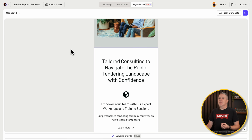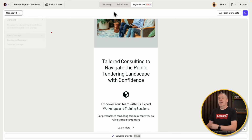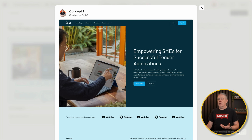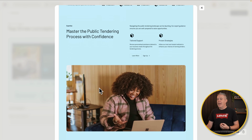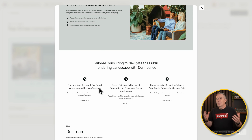The other cool thing about this is you can actually create multiple concepts. So we can say, there's concept 1. We can now create a new concept. We can duplicate this one. And then we can apply those and share them with the end user, with our client. And we can also take a look at the pitch concepts, which we can create with 3 different concepts. We can send this over. They can click and take a full preview, give their feedback on anything that you've set up inside there. You get the whole concept of what you can do using Relume.